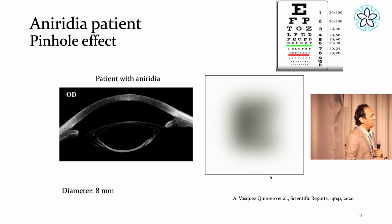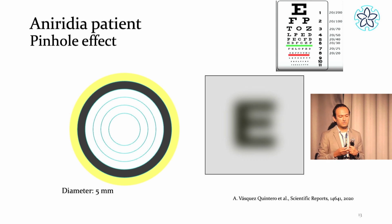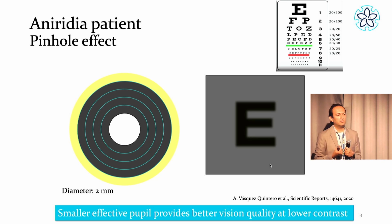And then this on the right is the representation of the image, the letter E, that should be projected at the retina of this patient. This is purely talking about the optical system of this patient. Then if we start to place our device, in this case 6 millimeter diameter, and then in the simulation we can start to close the rings, and then we can see on the right side the result of the simulation, how we can bring back optically some of this visual quality for the patient.